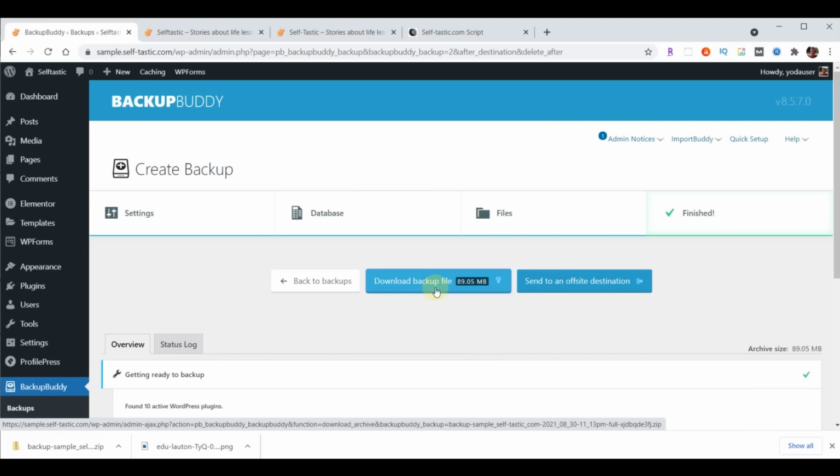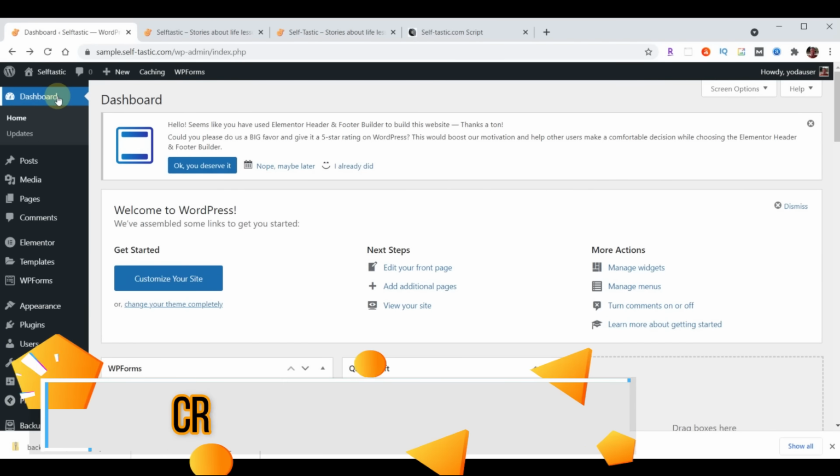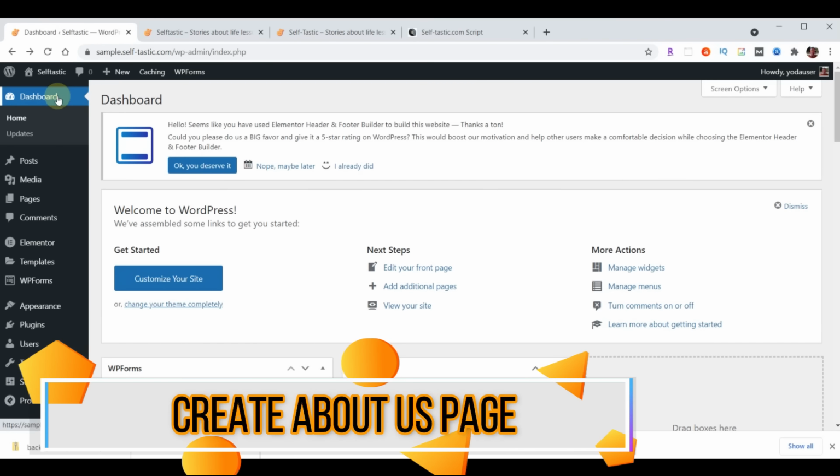That is complete. And now I have the most recent backup of everything that I've done so far. So if anything goes wrong, I can at least get back to where I am right now. So now we're ready to start on our next page. So we'll go back to our dashboard. And we're ready to start on our About Us page. And let's go ahead and close this down here.